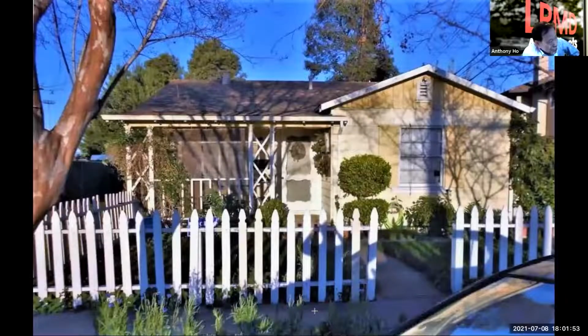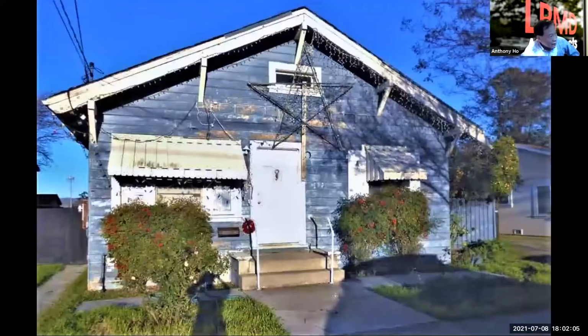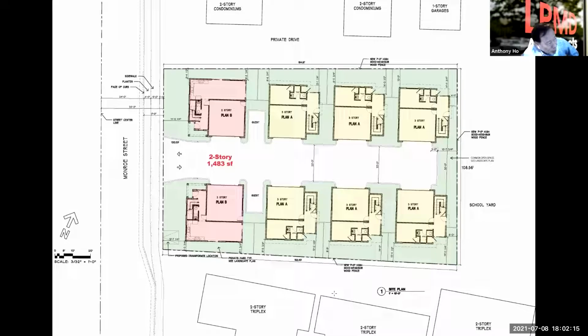This is one of the homes, an older home, and we have done a historical report on this, and it is deemed as not a significant structure, historical-wise. This is another one. And actually, they're in pretty poor condition, both the inside and outside. So what we are proposing to do is to demolish those two older homes and put in 8 new homes.